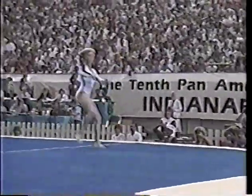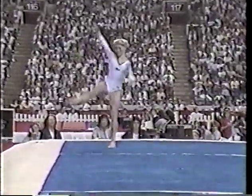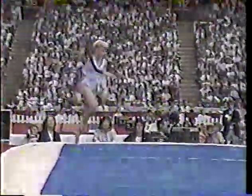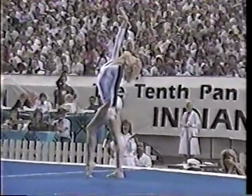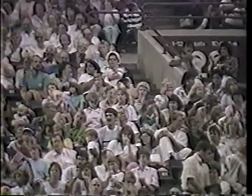Wrapping up the gold medal performance for the U.S., Christy Phillips. She performed a very fast-paced routine, which included a full twisting double back at the beginning. She's not one of the strongest tumblers, but boy, can she pull it out when she needs to. Watch this last pass. Pike double back, just makes it. So the United States women, with an impressive overall performance, won the gold with a record score.